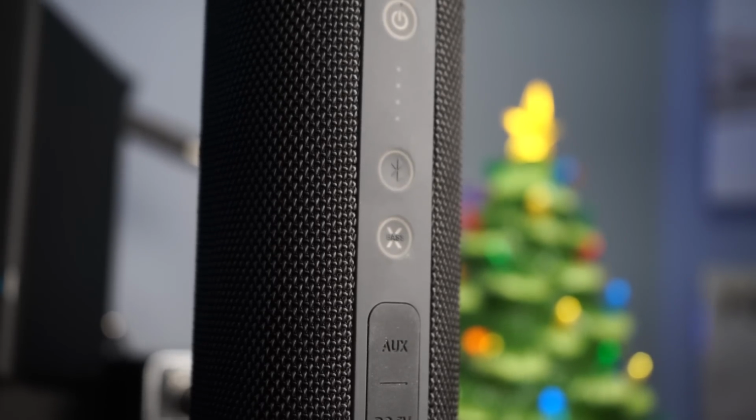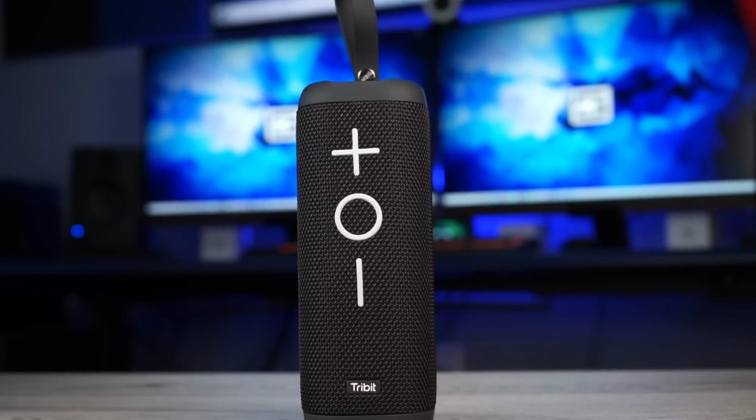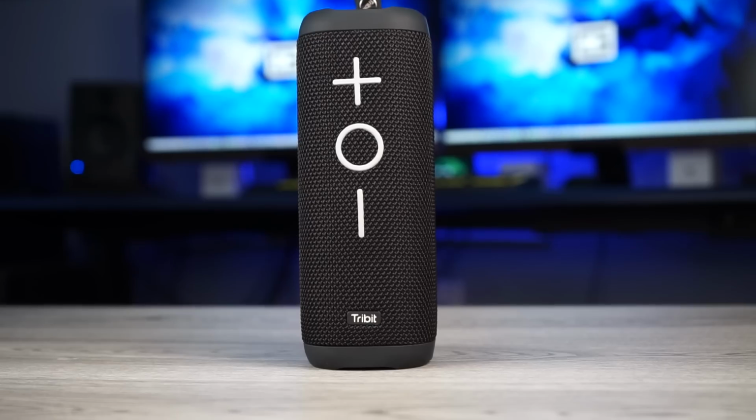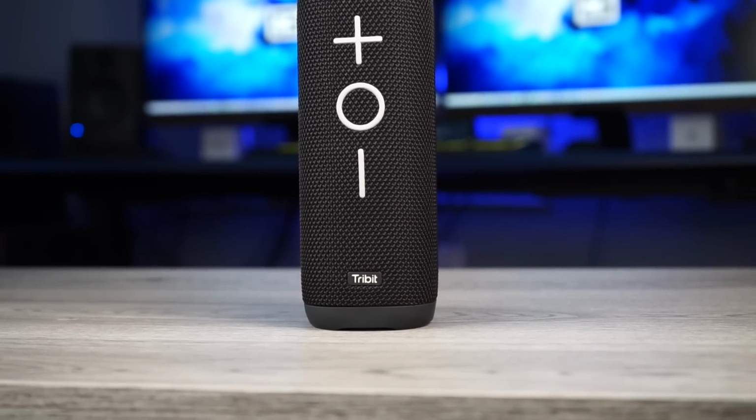The battery life on this one, you're going to get around 20 hours of battery, and again, it's just a nice robust sound in a very rugged style speaker.